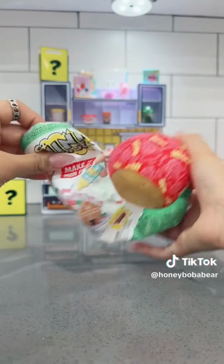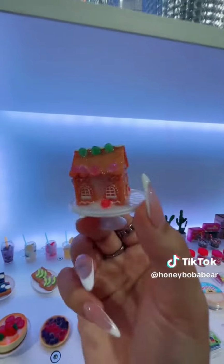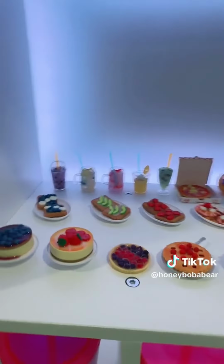Okay, I have to make a holiday one. It's a gingerbread house. Oh my god. Icing. Some drops. Look how cute these are. My collection is organized by category of food, holiday, and lifestyle. It's so cute. I just want to make more.